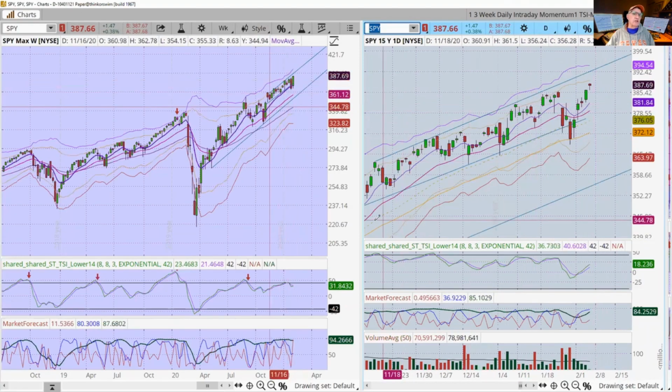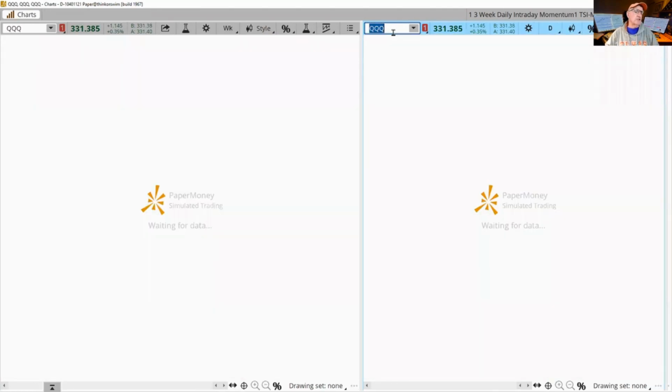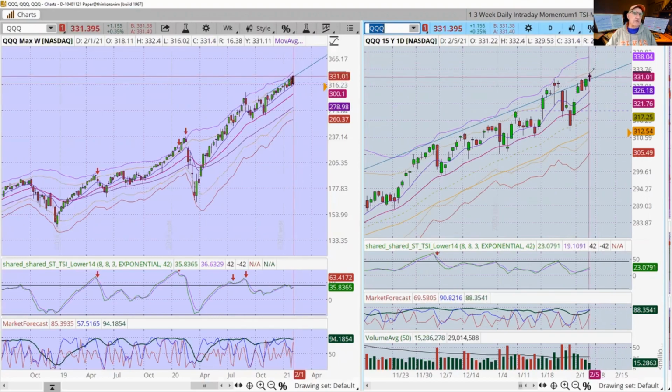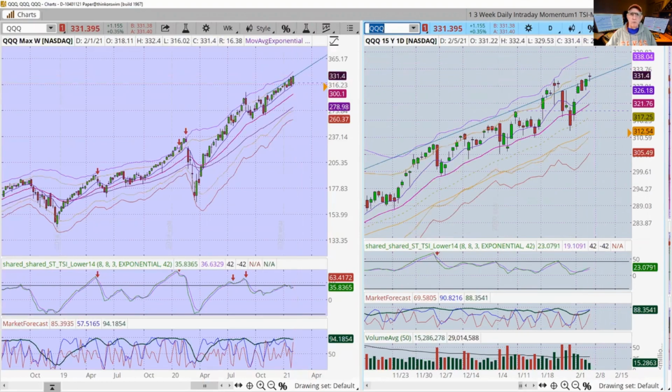I'll be looking to trade spiders to the upside as long as the momentum continues to move higher. I'll talk about the momentum on the Russell, because as you see, Russell's looking a little bit more shaky. And why do I say that? One, a spinning top doji at a high, after breaking out to a new high. So yes, we have a new high. However, look what has happened over here. Let me get over my drawings.